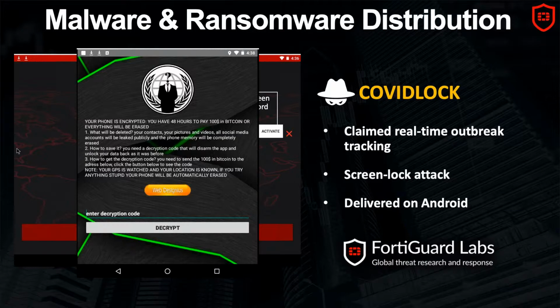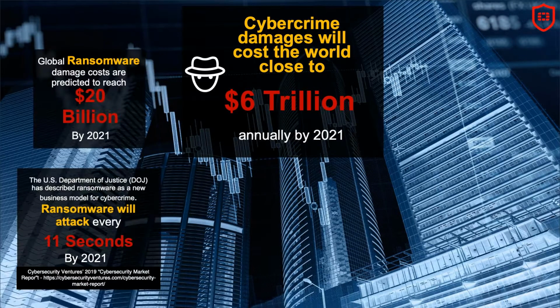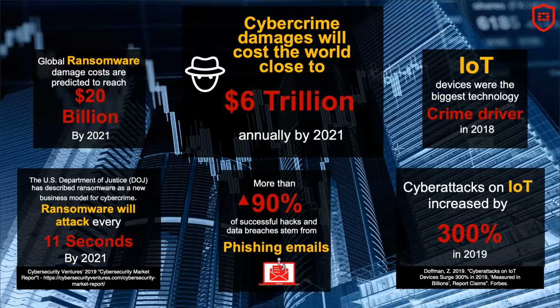But with all this information, what is the impact of all these cyber threats? Cybersecurity vendor researchers forecast that the total damage of cybercrime globally could exceed $6 trillion by this year. Ransomware cybercrime will reach $20 billion by this year, and more than 90% of these threats are still delivered by email using techniques such as phishing or social engineering, when the attacker tries to trick users into opening files or accessing malicious content.